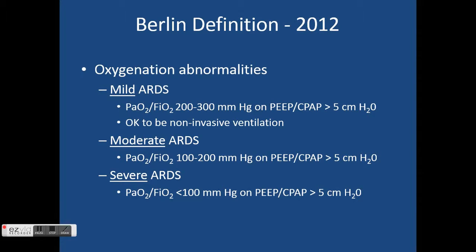Okay? As far as the abnormalities you'll see, it will categorize them into mild, moderate, and severe. So you basically look at your PF ratio, and typically if it's mild, it's 200 to 300, and they're on a PEEP that's greater than 5. At this time, if they're on non-invasive ventilation, that's okay. It could be CPAP and things like that. Moderate ARDS is when your PF ratio gets worse, and that's about where our patient was that we just described. Her PF ratio, I think, was close to 200, and moderate is a PF ratio of 100 to 200 with a PEEP or CPAP greater than 5. Severe ARDS, however, is when your PF ratio is much less than 100 and they're on a large amount of PEEP. So again, we typically will categorize them into these areas.